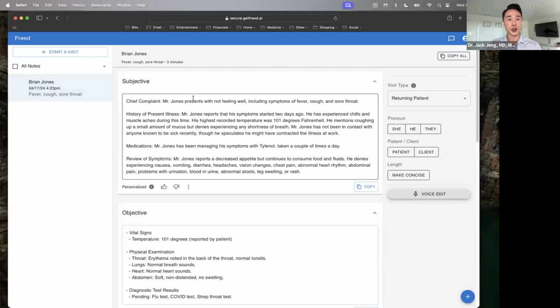And so you'll see that it's a simple SOAP note format. And I actually added a few headers that I typically like to use in my notes. Like a chief complaint, history of present illness, medications, review of systems. And I saved this, and using something we call personalization, taught this to my AI that I like having these headers, and to remember those headers to use for my future notes.